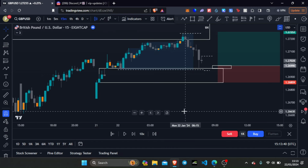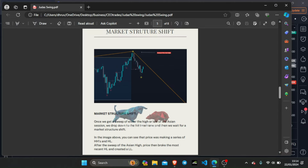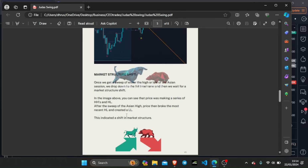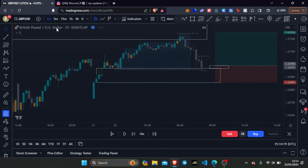So now that I've got my Asia highs and lows marked and I've got a higher time frame area of interest, now I'm actively looking for a market structure shift. So we wait for a sweep of either the high or the low of the Asia session. We then drop down to the 1 minute time frame and we wait for a market structure shift. So if we come onto the charts and we now wait for price to sweep, which we get right here, we get a nice sweep of the Asia lows.